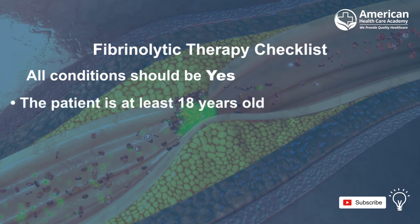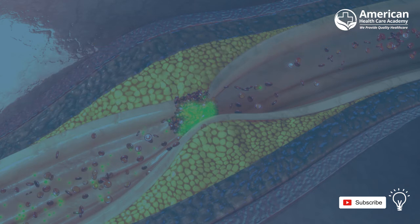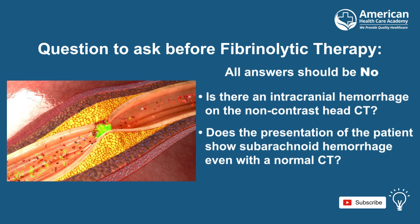The patient is at least 18 years old. There is a diagnosis of ischemic stroke with the neurological deficit, and the time of symptoms onset is less than 3 hours. As you continue through the checklist, when looking at the following criteria, all answers should be no for these conditions. Is there an intracranial hemorrhage on the non-contrast head CT? Does the presentation of the patient show subarachnoid hemorrhage even with a normal CT?